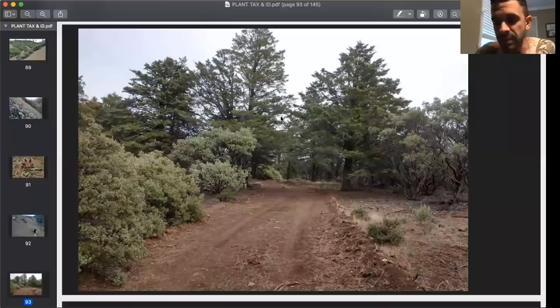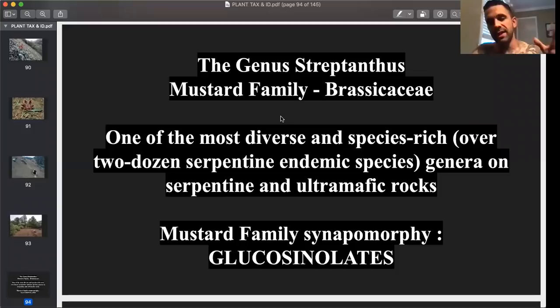Okay, genus Streptanthus, we'll get into this really quick because the point is to show you that this is a genus in the mustard family, so you've got the glucosinolates, but this is a genus in which serpentine tolerance has evolved like 5 or 6 times. Serpentine tolerance has convergently evolved in this genus 5 or 6 times. They are closely related, but if you take it to the next level down of taxonomy, every serpentine-tolerant Streptanthus didn't necessarily gain that tolerance from the same common ancestor.